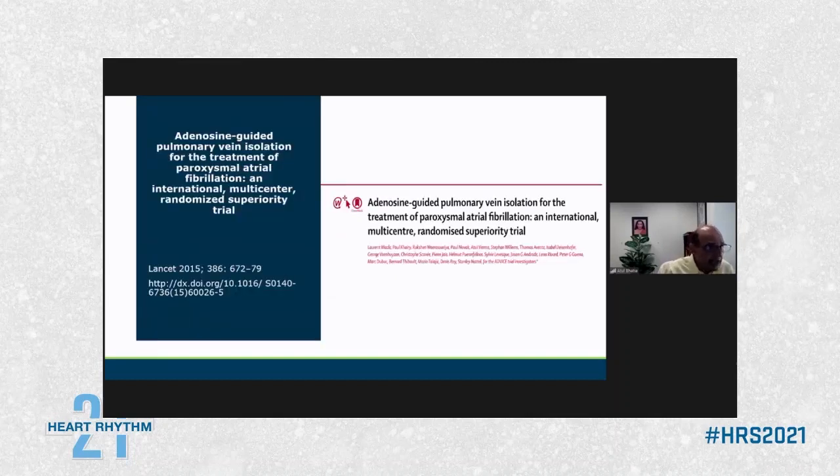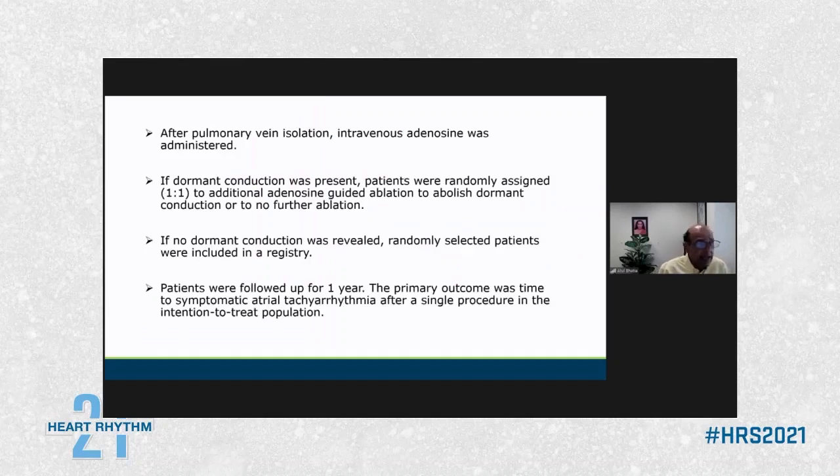So, adenosine-guided pulmonary isolation for treatment of PAF, an international multi-center randomized superiority trial, was published in the Lancet way back in 2015 by a group from the ADVICE group. They found that after acute pulmonary isolation, if dormant conduction was noted post-intravenous adenosine challenge, patients were randomly assigned to additional adenosine-guided ablation to abolish dormant conduction or to no further ablation. If no dormant conduction was revealed, randomly selected patients were included in a registry.